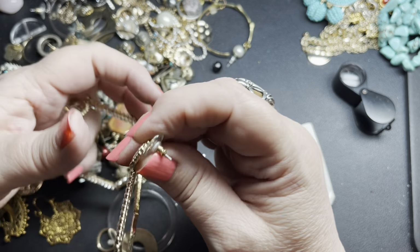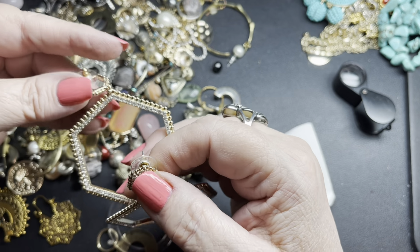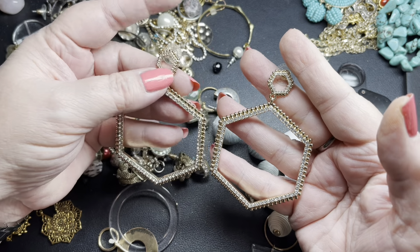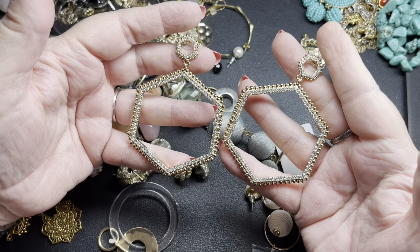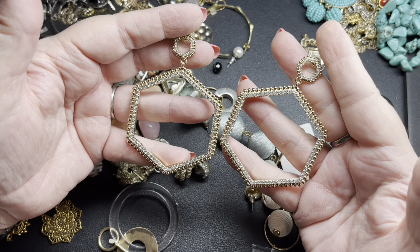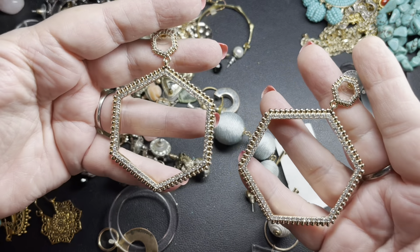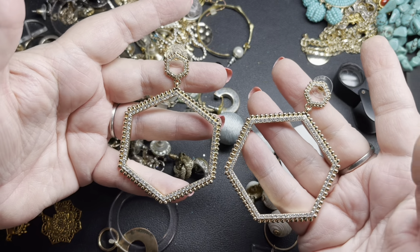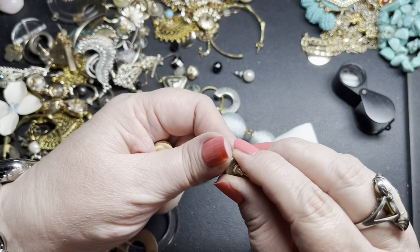These are very pretty. These are signed Bauble Bar. Let me see if they're missing any rhinestones, because these are super nice. And especially this time of year. So we're going into the holidays, whether it is fancy, something cool for Christmas or New Year's, or something for Halloween. But this kind of big earring is just really cool for that. So I'm going to say $3 on the Bauble Bar. Now these are, let's see if these are signed.